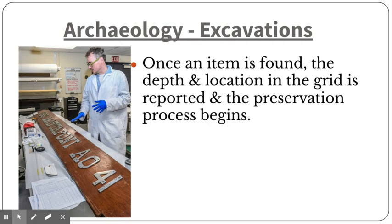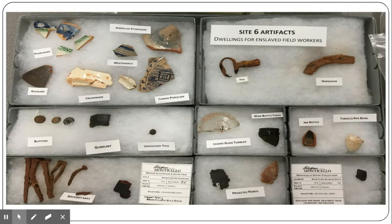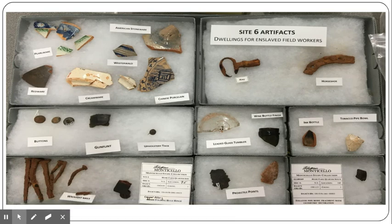Once items have been found, the depth of their location and where in the grid is reported, photographed, and then the preservation process begins, as you can see there to the left. Here are some pieces that were found. I did happen to find some porcelain ware. My wife found what's called wrought nails, down here in the bottom left, in the location where we were. And these are some other items that have been discovered throughout that area at Monticello. Pretty fascinating stuff.